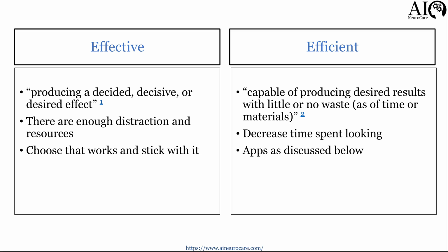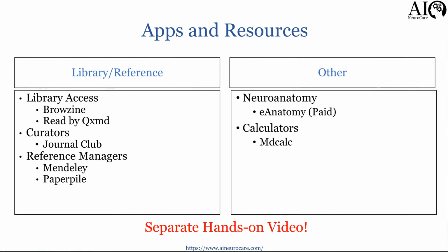So apps and resources that I regularly use: for library access, Browzine, Read by QxMD, Curators, Journal Club, and reference managers, Mendeley versus Paperpile. Paperpile is my favorite. And the other resource that I use is the NeuroAnatomy app, also called eAnatomy from IMAIOS. It's a German company, a fantastic app to learn neuroanatomy, and calculators like MDCalc. I will do a separate hands-on video, which will actually show all of these in action. So please check back for that.